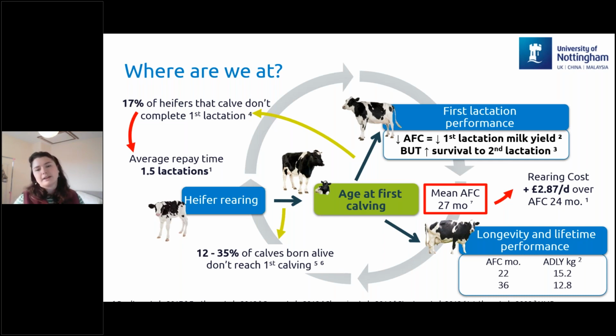Currently we're looking at a mean age at first calving of around 27 months. This is longer than the long-standing recommendation of 24 months, and this has been unchanged since 2015. A recent study by Bolton looked at rearing costs and age at first calving and found that for every day over this target age of 24 months, there is an additional cost of £2.87 per day. So there are improvements we can make in terms of rearing costs and the age at first calving.